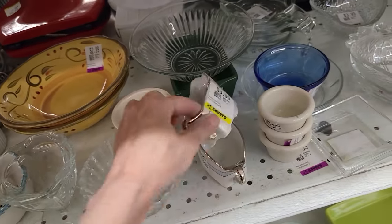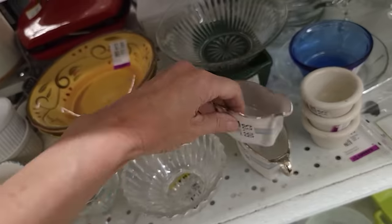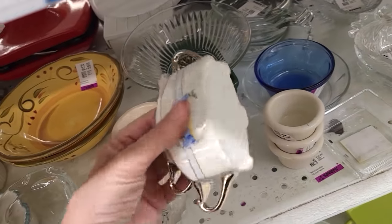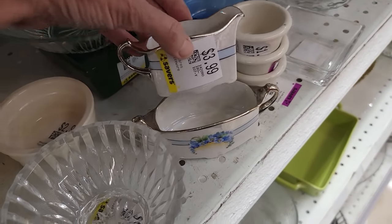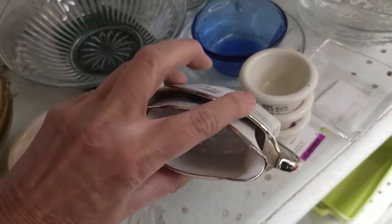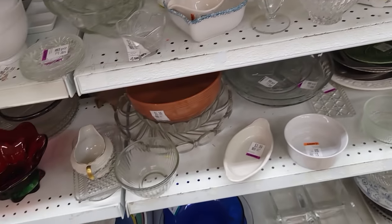This is a cute little lustreware set. I'm not sure what their original purpose was. Oh, that's got two handles. Is that a creamer? Oh, it is a creamer and sugar. Oh, is it $3.99 each though? Yeah, that kind of spoils it. Can't pay $8. Could have paid $4.